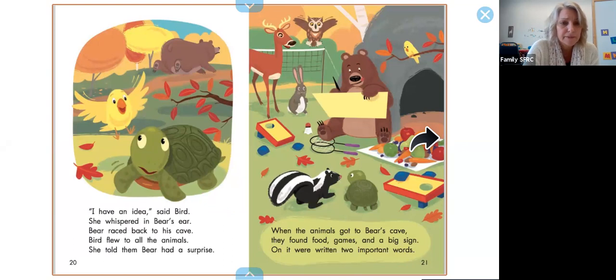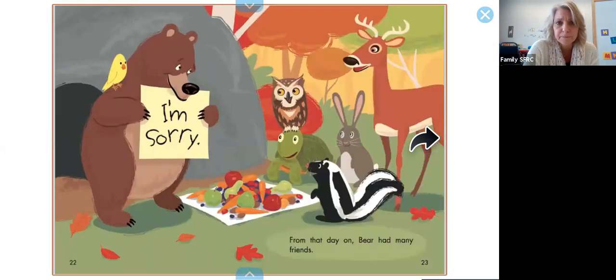Bear raced back to his cave. Bird flew to all the other animals. She told them Bear had a surprise. When the animals got to Bear's cave, they found food, games, and a big sign. On it were written two very important words. I'm sorry. From that day on, Bear had many friends.